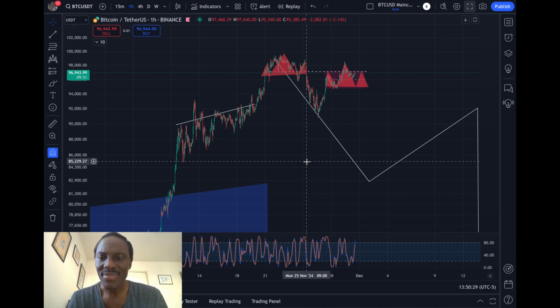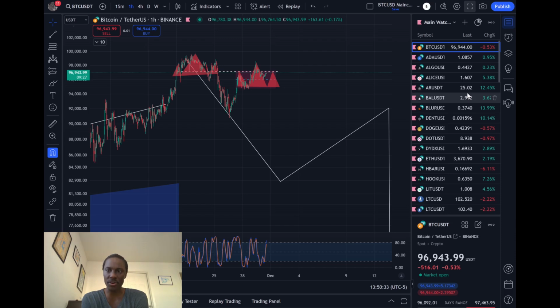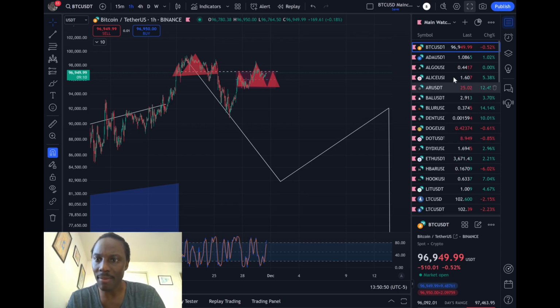So first thing I would do is try to minimize risk. What does that mean? So first way to minimize risk is identifying the larger trend that Bitcoin establishes. Then you don't want to short close to support, just like you don't want to long at resistance. Does that make sense? Let's look at an example.